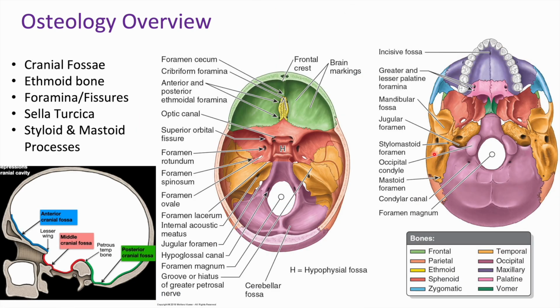And then you also have your mastoid process right here, which is a really hard bone. If you put your hand behind your ear, on the lower part behind your ear, you can feel right where your mastoid process is. And so these are going to be some important structures down here.